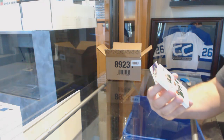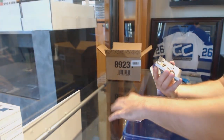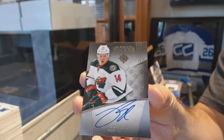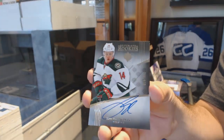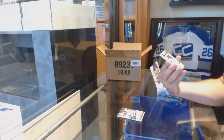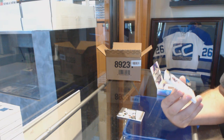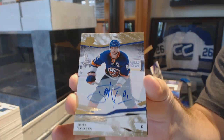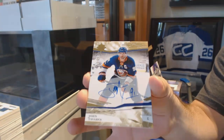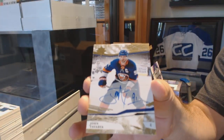That is incredible. Ultimate Introductions of Luke Kunin for the Minnesota Wild. We've got an Ultimate Rookie Auto update to 299. Joel Eriksson Ek for the Minnesota Wild. Joel Eriksson Ek. Woohoo! We have a base autograph. I believe this is a gold version out of 25. John Tavares. I can't believe he's not in a Maple Leaf jersey already. Come on, Upper Deck. John Tavares.